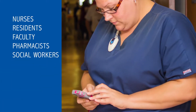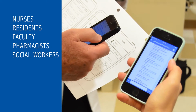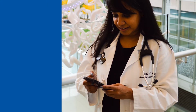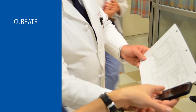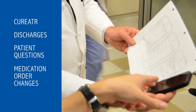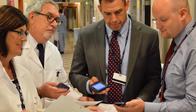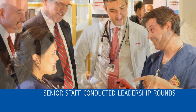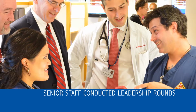smart technology. Nurses, residents, faculty, pharmacists, and social workers were provided iPhones or iTouches. The providers then utilized a secured messaging application, Curator, for all non-urgent communication, such as discharges, patient questions, and medication order changes. Throughout the program, the Hospital of the University of Pennsylvania senior staff conducted leadership rounds, gathering input about the tool to troubleshoot any issues.